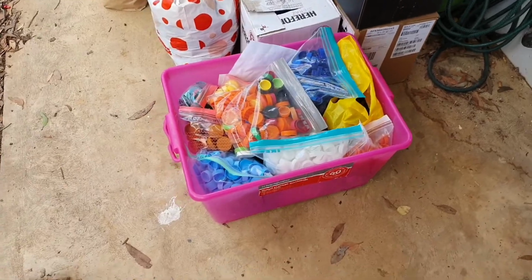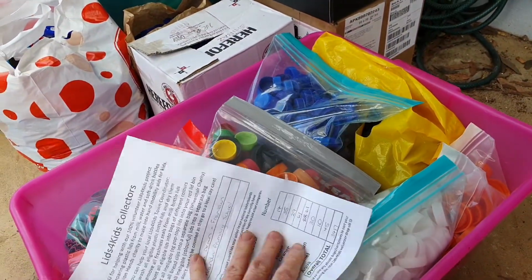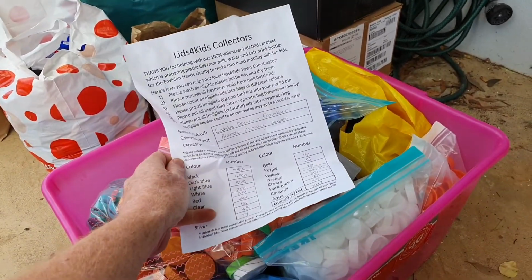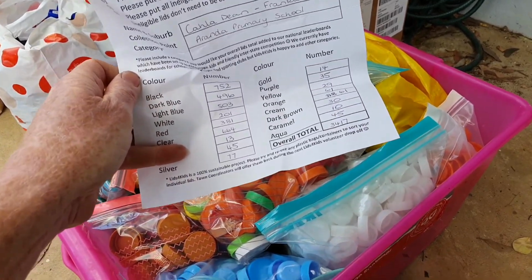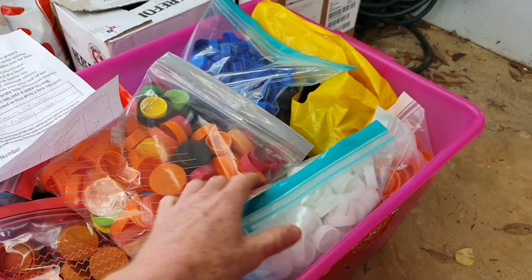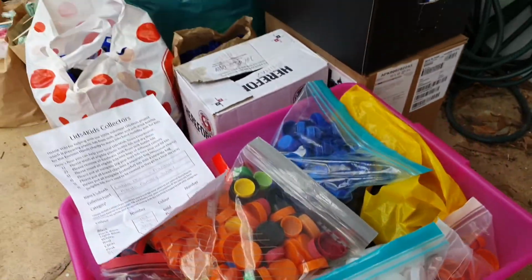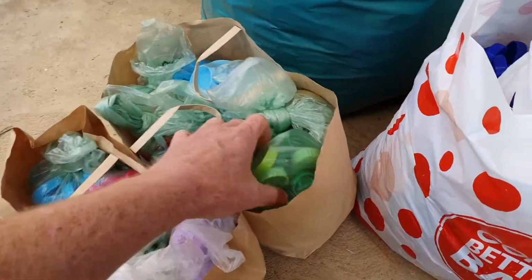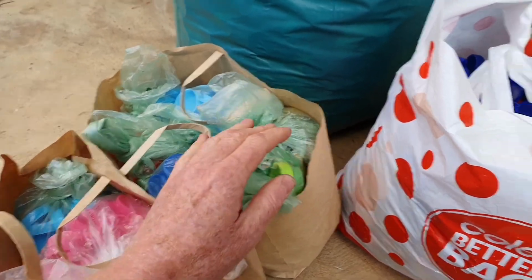Here's how some of our other lids arrive. We give everybody that takes a tub here one of these sheets where they can fill it out. So you can see here, it's got all the instructions of what to do to the lids, how to wash them, what we're after, and they can fill out how many lids of each colour they've got. And then all of these Ziploc bags that come in, we reuse every single bag. You can use old bread bags, the fruit and veg bags from the supermarket, we reuse those.